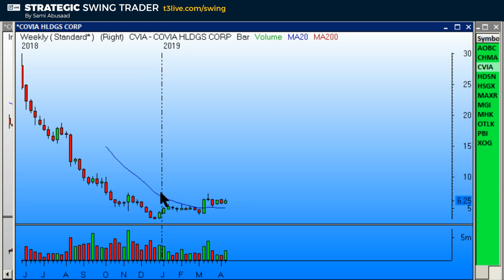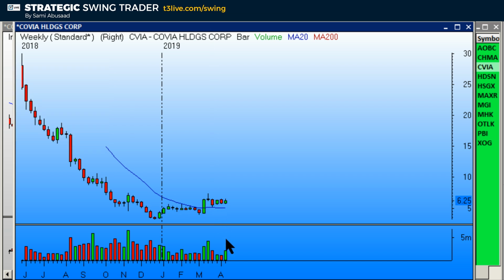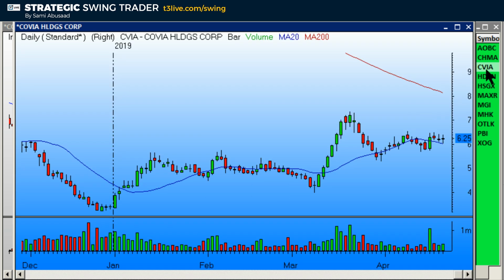There it is. Moving average is starting to curl. It's still a little flat, but it went under price and held price. I call this the halt, H-A-L-T, the halted price from continuing lower. And so we're going to have a transition A, it looks like. It needs to trigger first, but this is a very, very nice weekly chart.